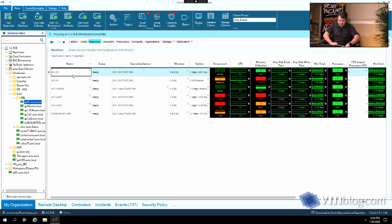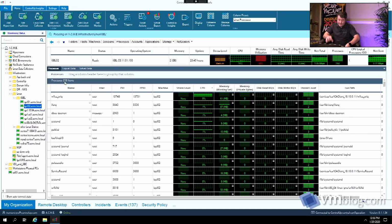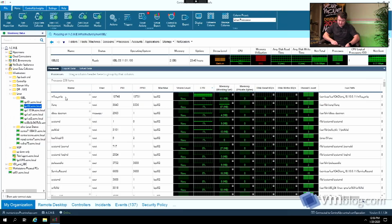So what makes this product really cool is that we can also drill down into the IGEL device. Now we're in the device itself, looking at a real-time task list of all the processes on the device. We can see here we've got WFICA, which is a Citrix process. So someone is running a Citrix session on this device, and we can immediately see that they're consuming some level of CPU.